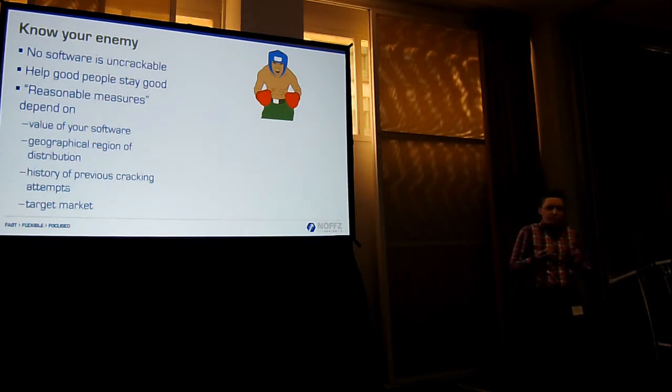Maybe you have a history of previous cracking attacks, and also target market. So what does target market mean? Whether you sell your software to an individual or to a big company. An individual maybe can crack it, or at least try, and a big company more likely won't do that.